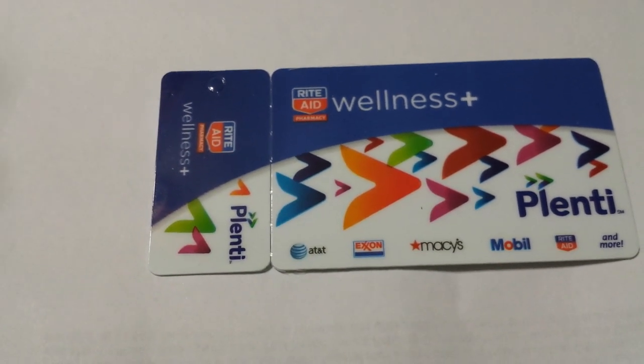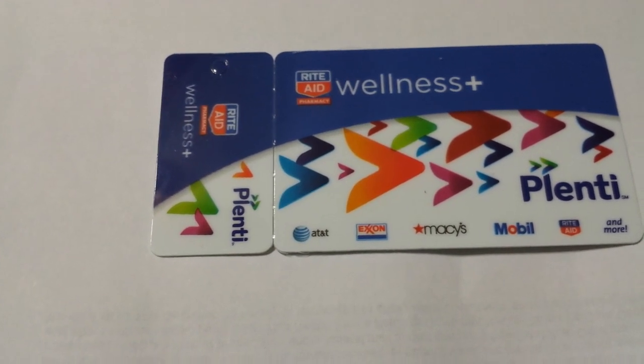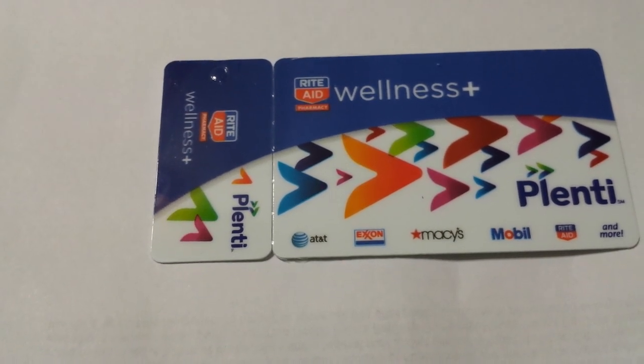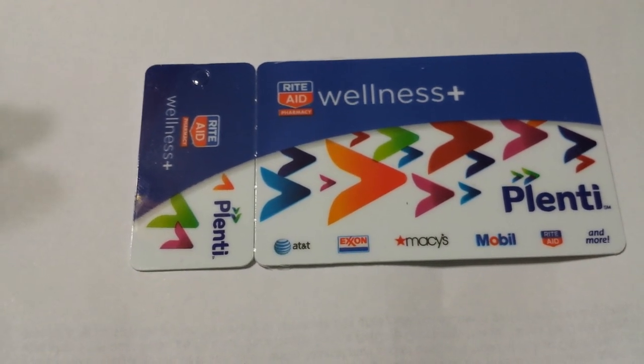And you know what the guidelines on the Plenti account are, that you would only need to use your PIN number if you typed in your phone number. That way someone who knew your phone number couldn't just go in there and type in your phone number and use up all your points. They'd have to know your PIN number.